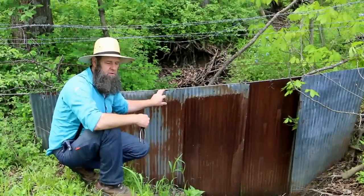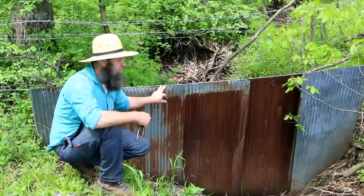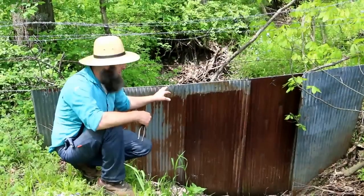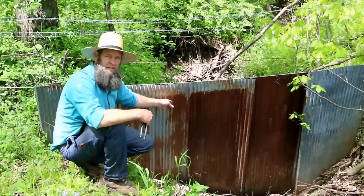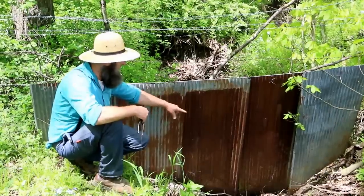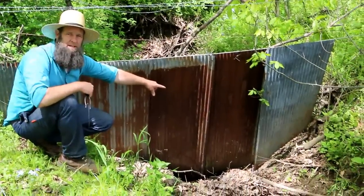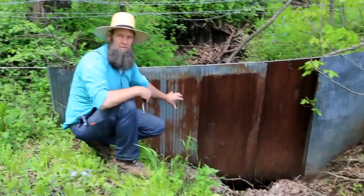And I'll just tell you, I'm not fond of the tin roofing water gap system, okay? What it's designed to do is just kind of flap open as the water flows. And I don't like it because stuff gets stuck in there. Like you can see right there, there's a compromising spot right there where they could go through if they wanted to. So I don't really care for this system too much.